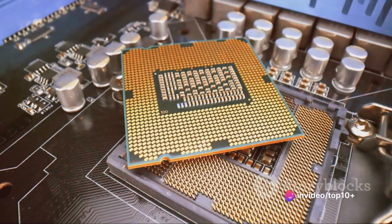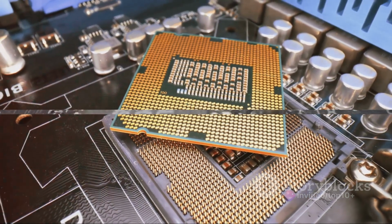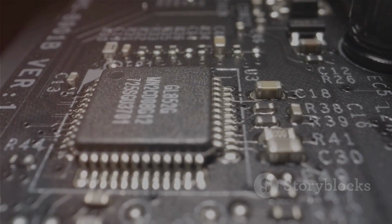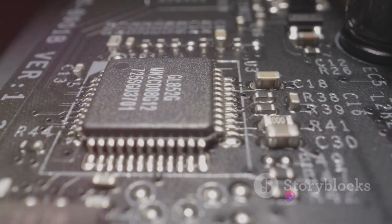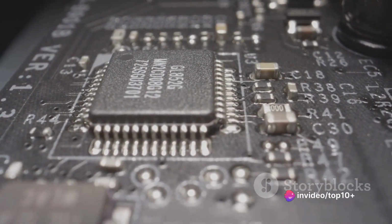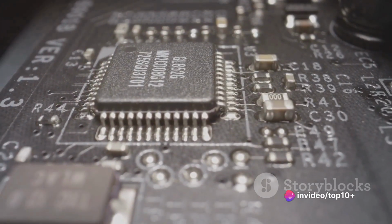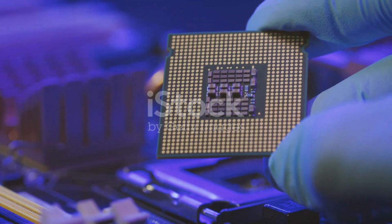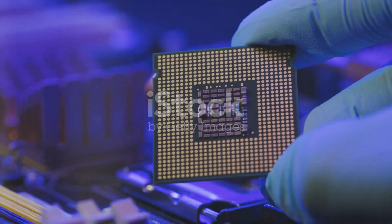Now that we know the parts of a CPU, let's explore how they work together. A CPU works in a sequence of steps, also known as the instruction cycle. To understand the CPU's wizardry, let's break down the instruction cycle into its constituent parts: fetch, decode, execute, and store. Each of these steps involves different parts of the CPU, working in harmony to process instructions.